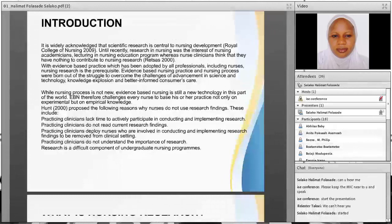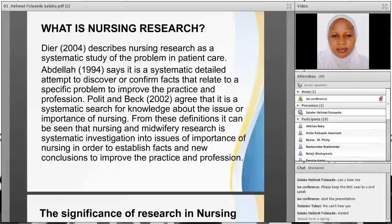Describes nursing research as a systematic study of problems in patient care. Abdullah 1994 says it is a systematic, detailed attempt to discover or confirm facts that relate to a specific problem, to improve the practice, and a systematic search for knowledge about issues of importance to nursing. From these definitions, it can be seen that nursing and midwifery research is systematic investigation into issues of importance to nursing in order to establish facts and new conclusions to improve the practice and profession.